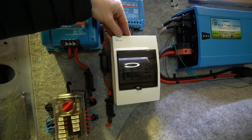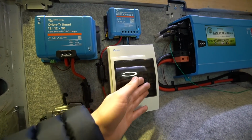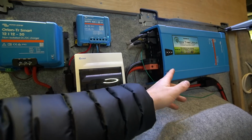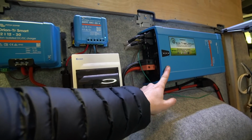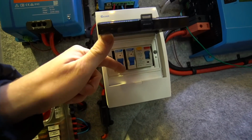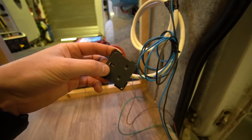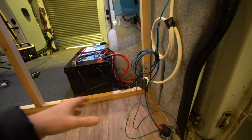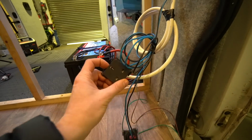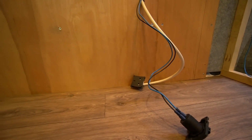The next thing we've got is just a normal consumer unit which you would find in your house, and again the reason for this is because of the inverter and the fact that I've now got 230 volt power in here. I obviously need a consumer unit to turn it on and off, and I've got 2 breakers on here. The breakers are for these sockets. One breaker is for what I would like to call the living room 230 volt socket, and the other one is down here, which will be the kitchen socket.